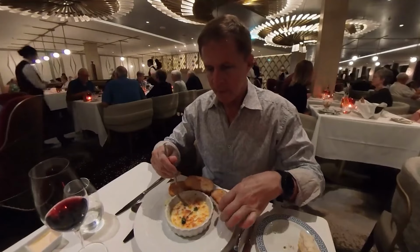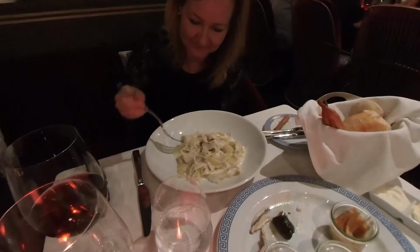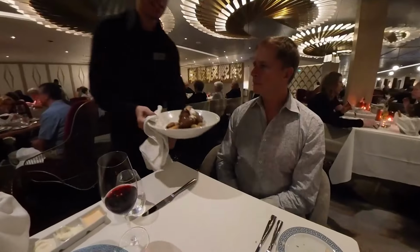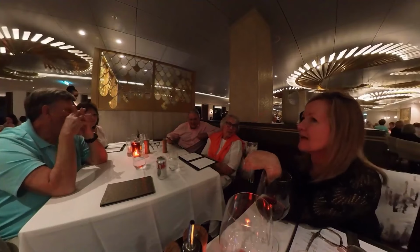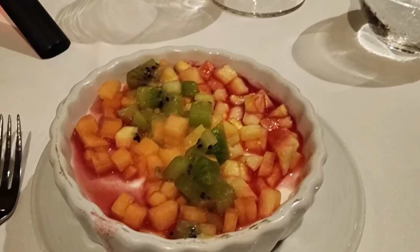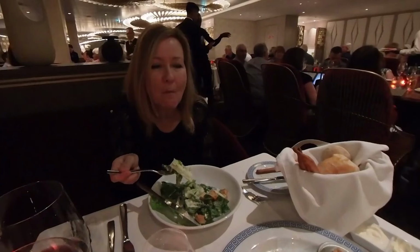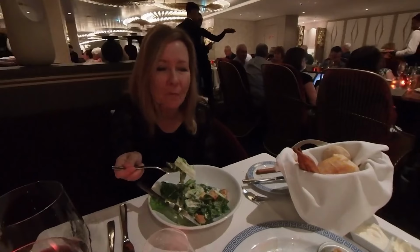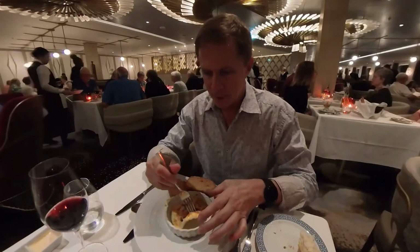For the main course, Lisa tried the pasta dish that was similar to fettuccine alfredo, but Greek style. I had the lamb shank that I found very good, and it was a favorite among the passengers we talked to on the cruise as well. For dessert, we shared a fruit-topped creme brulee and bananas Foster. They were both presented very well and tasted amazing. Overall, our experience at the Cypress restaurant was great, and we really enjoyed the service and a 5-star 4-course meal.